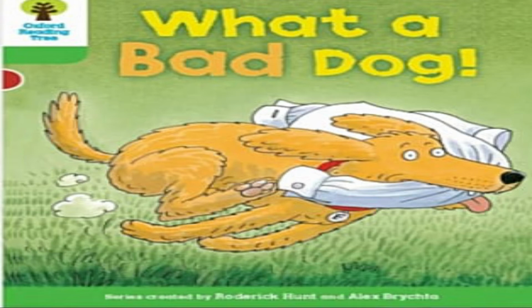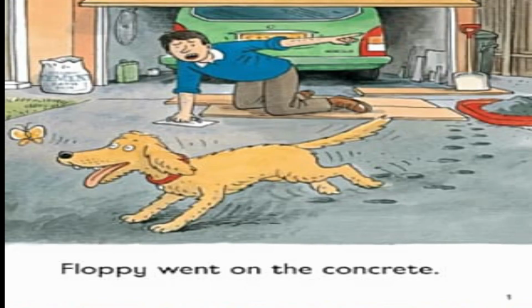As you know, we can see a yellow dog, and this is the same dog which the Robinson family had brought as a pet from the dog's home, and they all have kept his name Floppy. And Floppy is yellow in color, and Floppy is running on the grass with a white shirt in his mouth, and he's wearing a dog belt as well. Now let's find out on page number 1 what's happening. Why is the dog running? Let's move on to page number 1.